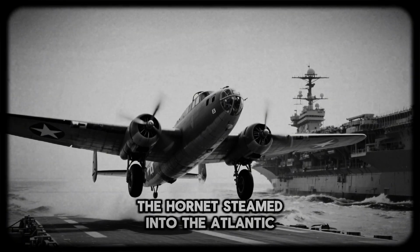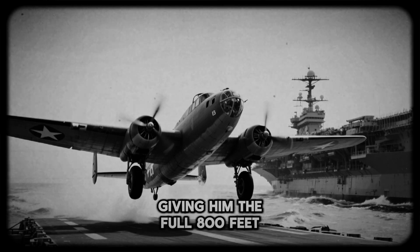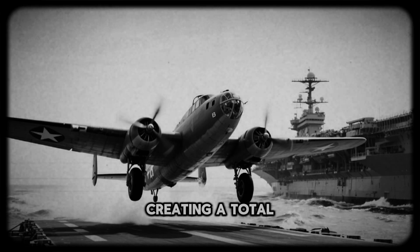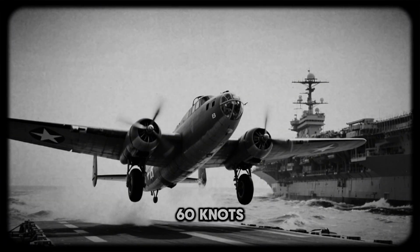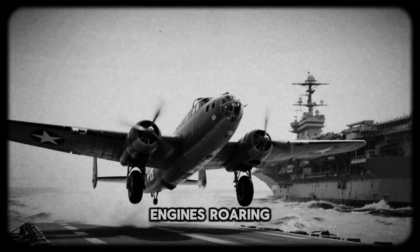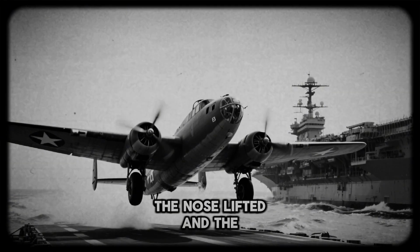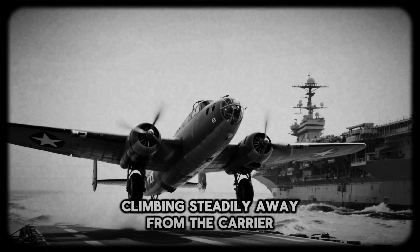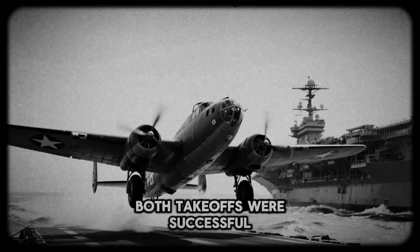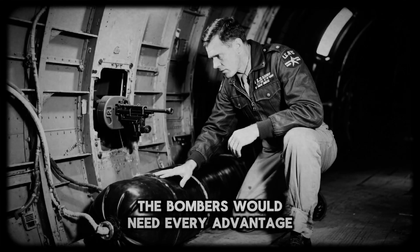The Hornet steamed into the Atlantic. Fitzgerald's B-25 was positioned at the very rear of the flight deck, giving him the full 800 feet. With the carrier turning into a 40-knot wind, creating a total wind speed over the deck of 60 knots, Fitzgerald pushed the throttles forward. The Mitchell rumbled down the deck, engines roaring. Just as it seemed the bomber would run out of deck, the nose lifted, and the B-25 was airborne, climbing steadily away from the carrier. Miller followed moments later. Both takeoffs were successful. The test proved it could be done, but barely. The bombers would need every advantage.